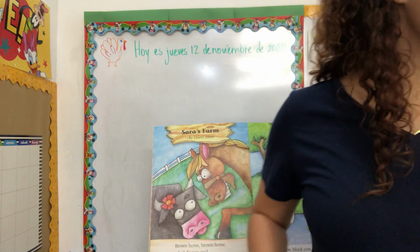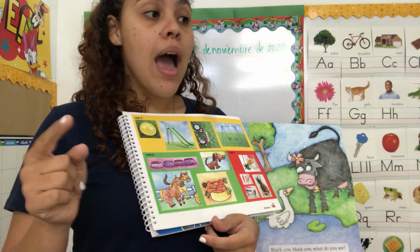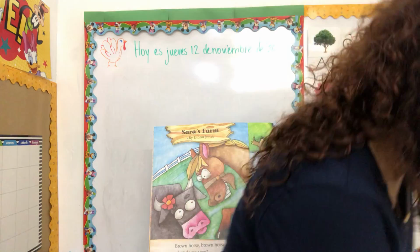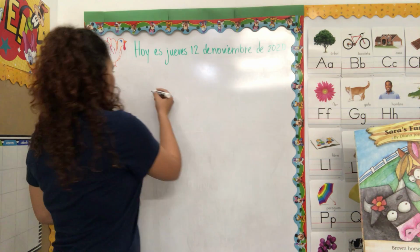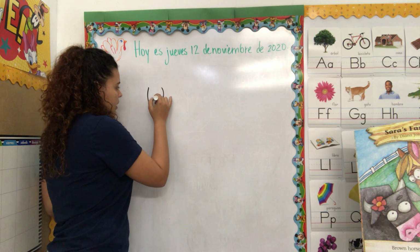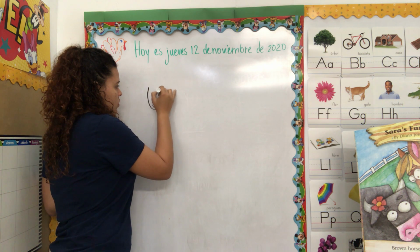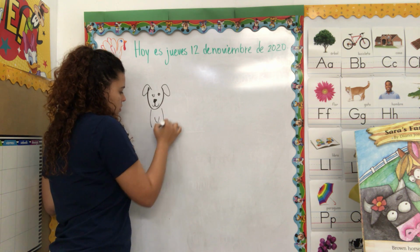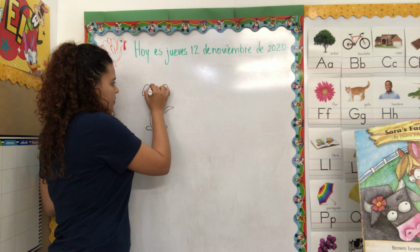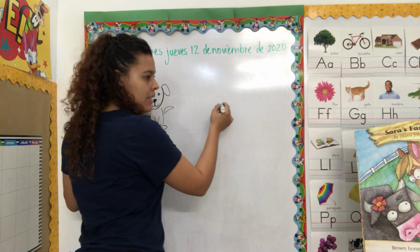Now, once you are done with those, we are going to count how many animals we have. Let me put it on the board. We have a dog. Vamos a escribir aquí el perrito. ¿Tenemos cuántos gatitos?